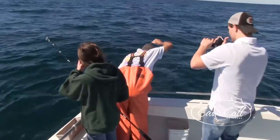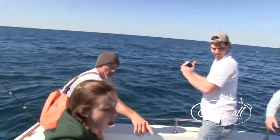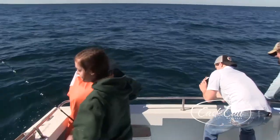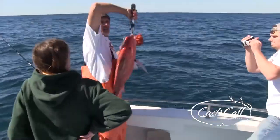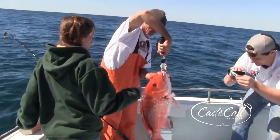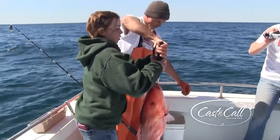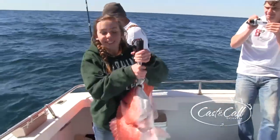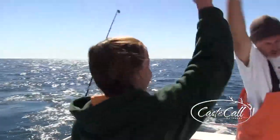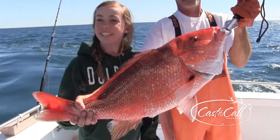Oh my goodness. Somebody hand me my thing. Quick, quick, quick. Yeah, there you go, Brittany. Just stand next to that. There you go. 18 pounds. There you go. Good girl, give me five. That was awesome. Dad, I can't wait to put this on Trophy Stack and see how it compares.